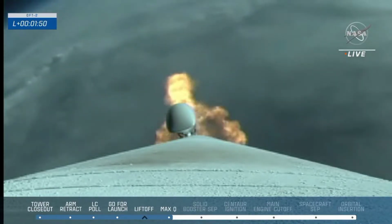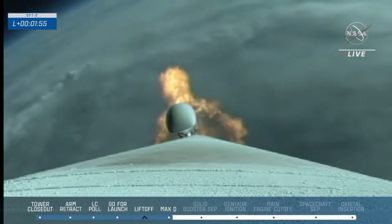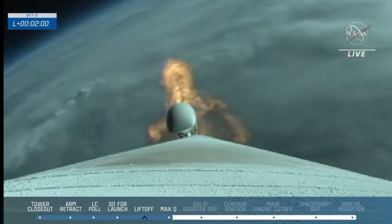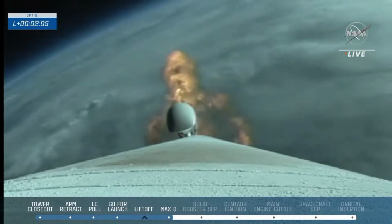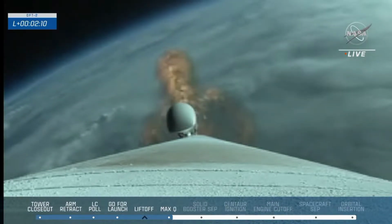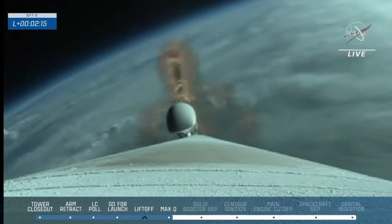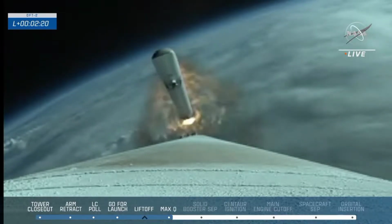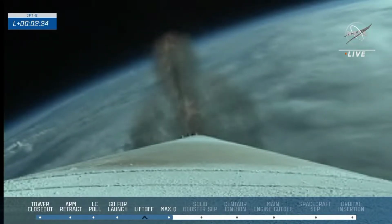Now that we pass the solid rocket booster burnout, you'll soon see those 2 solid rocket boosters separate from the vehicle. Atlas 5 now weighs just 1/2 of what it did at launch, burning propellant at a rate of 2,800 pounds per second. And we have indication of SRB jettison.